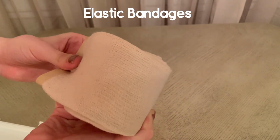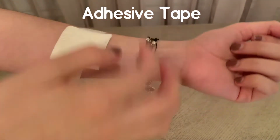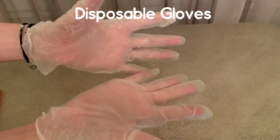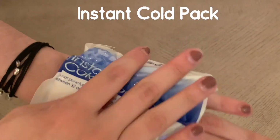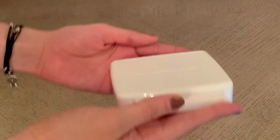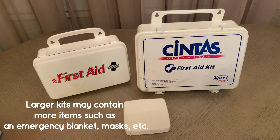to stabilize splints; adhesive tape, which is used to hold gauze pads and bandages over wounds to prevent infection; disposable gloves; antiseptic wipes, which are used to help clean the wounds; and an instant cold pack to help with bruises and swelling. First aid kits can come in all sizes, even small travel-sized ones that are available to have in a bag. Larger kits may contain more items such as emergency blankets, masks, and more.